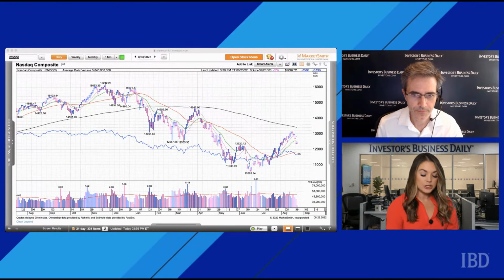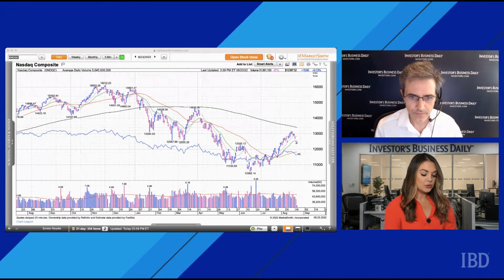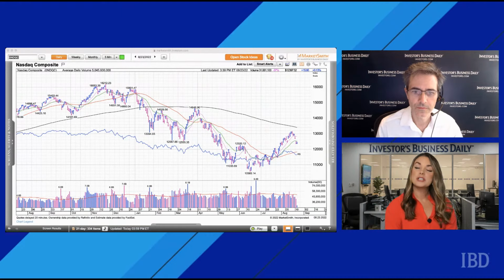The NASDAQ today closed flat, just fractionally lower. We also had the Dow down about 0.5% to lead the losses today. The S&P 500 was down some 0.2%, and the Russell 2000 up about 0.4% for the day. So we're continuing to see a pullback here, but not in the brutal way that we saw in yesterday's session, Ed.